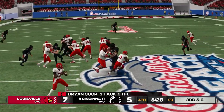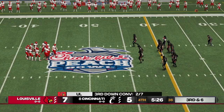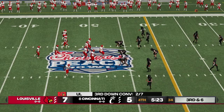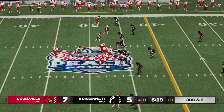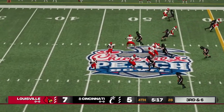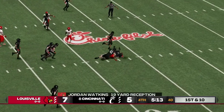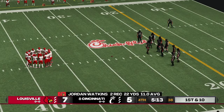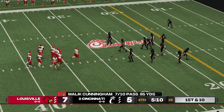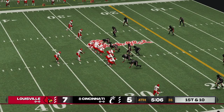I thought they might have been able to exploit the over pursuit of the defense. Not on that play. Taken down right around the 28-yard line. It's a smart job here by the coaches, making a play call here that really played to their offensive strengths. That's knowing your personnel. First and 10.